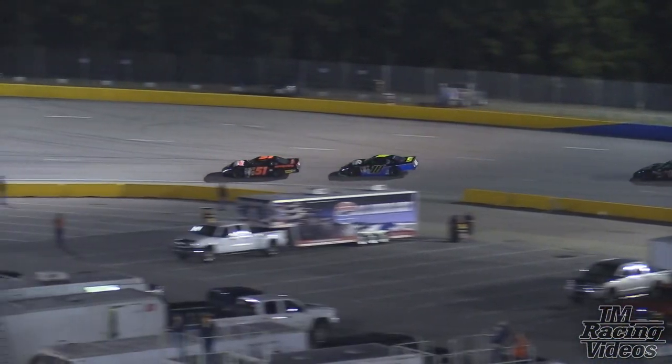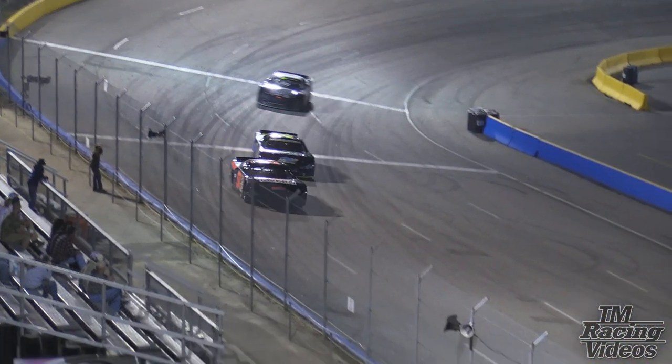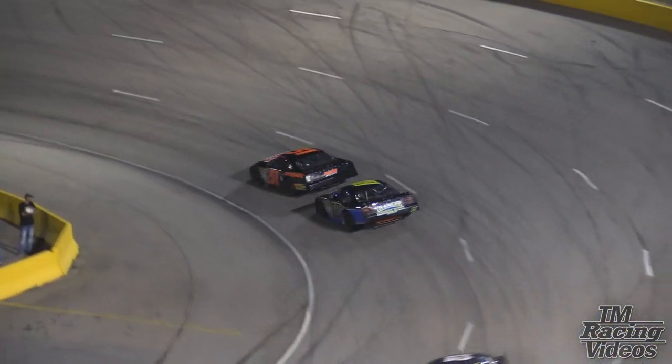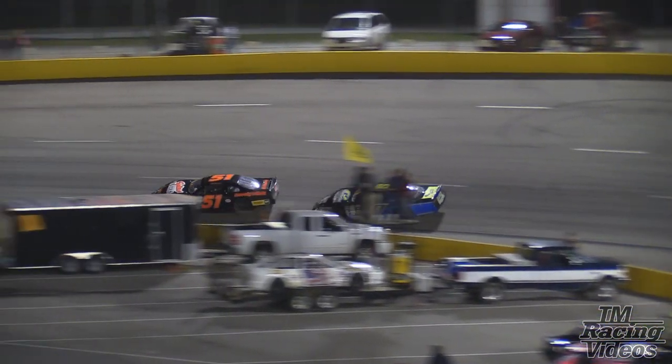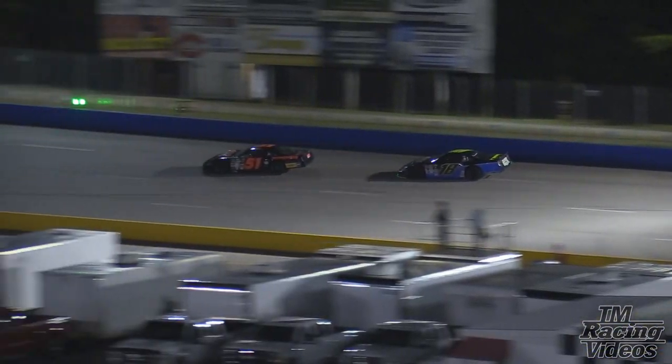He ran the Charger division last year in that same identical car, made some changes to it, was able to put a different carburetor on that, find a little additional horsepower, and find his way into the late model stock division here at Southern National. Prime candidate for Rookie of the Year this year.